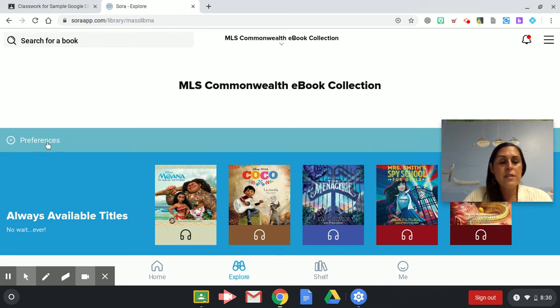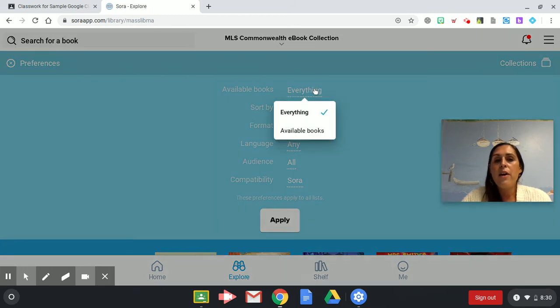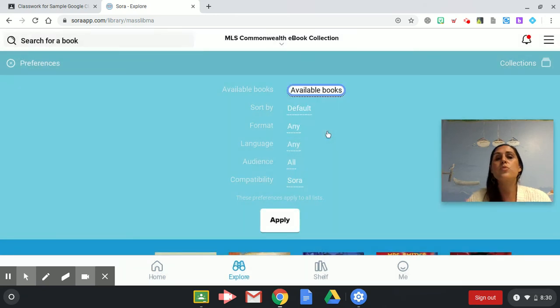Over here where it says Preferences, I want you to click on this. And where it says Available Books, I want you to change it from Everything. I want you to put it to Available Books because when it's everything, it's books that are out that you can place a hold on, in addition to the ones that are available. This way, if you do this, you're only going to see the books that you can actually borrow, okay? So that kind of helps.